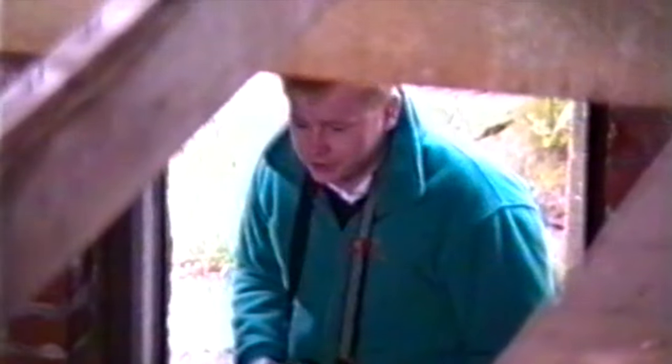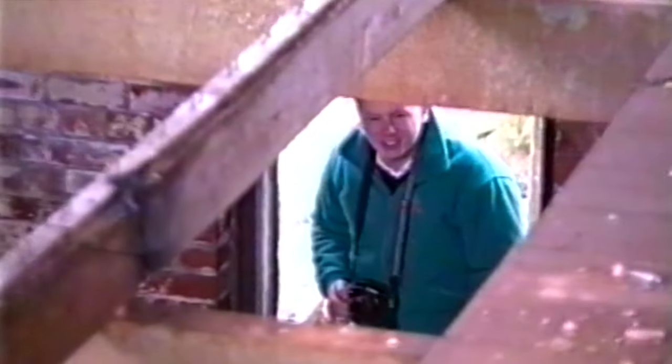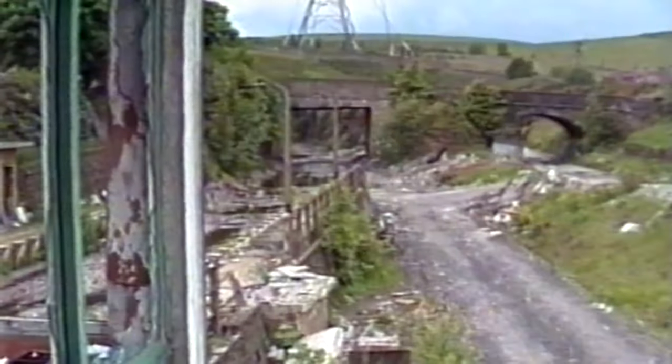Right, this is the remains of the inside of the signal box. You see it's a bit dilapidated. There's still some bits of control wire around here. And it's from here that they monitored the trains coming in and out of the tunnel.